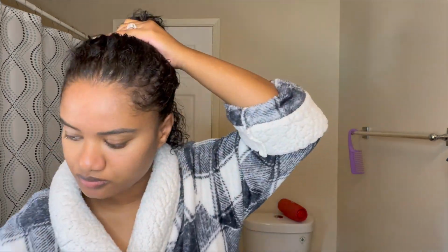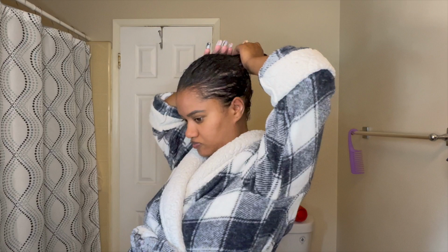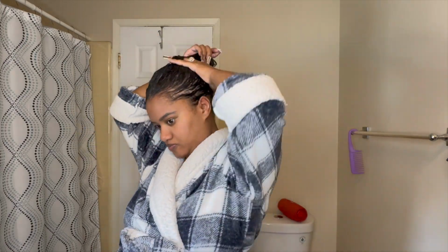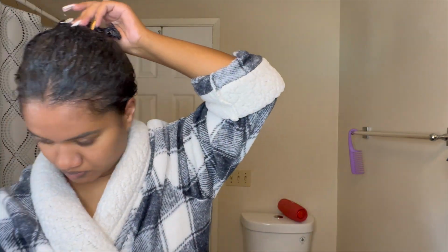I also noticed a big difference in the health of my hair if I wash my hair once a week, maybe twice depending on how dirty my hair is. And if I have to wash more than once a week, I tend to not use shampoo, just use conditioner, because we don't want to strip away the natural hair oil.